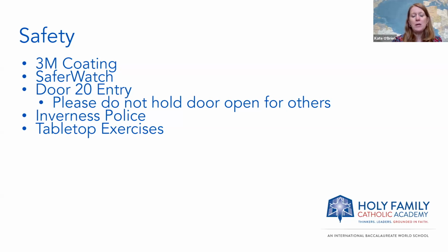And what the 3M coating is, again, it helps if someone were to try to get in, it helps to have an extra barrier to not cause the door to break so easily. So that will be installed beginning mid to late September and then into October, because they have to do it on a day where we are not in session. So that is coming.